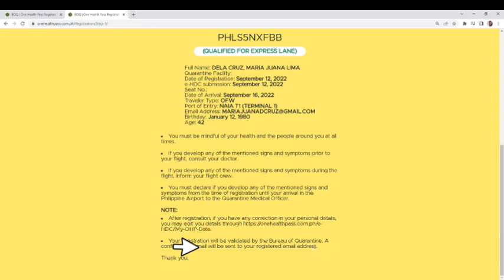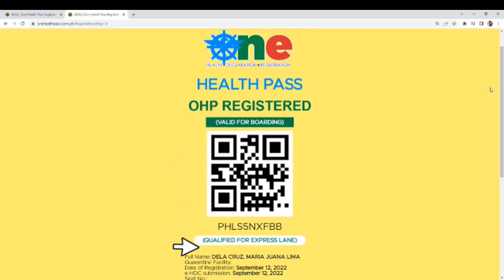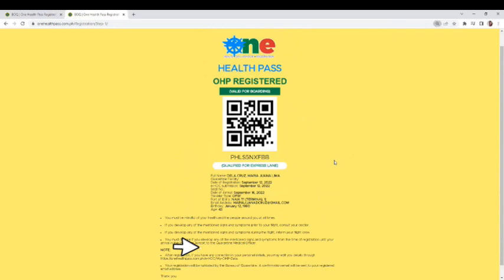And lastly, your registration will be validated by the Bureau of Quarantine. A confirmation email will be sent to your registered email. So meron na po ulit email, bumalik na po. So please just check it so that at least you will know na may confirmation email po silang binigay. So with that mga kabayan, ready na po kayong umuwi. Once you have this, you're ready to actually go home.